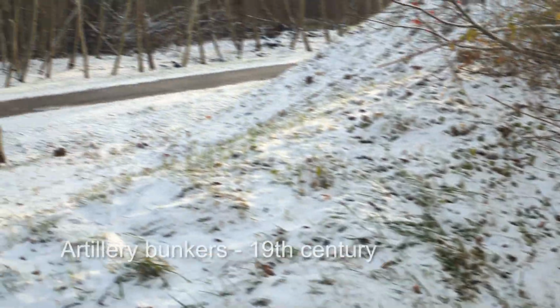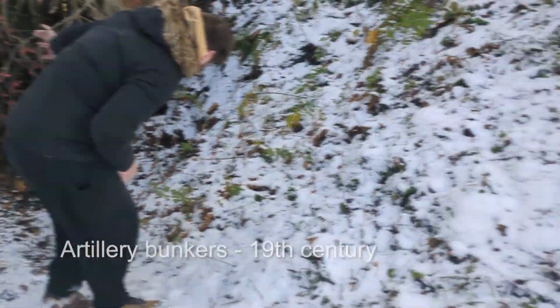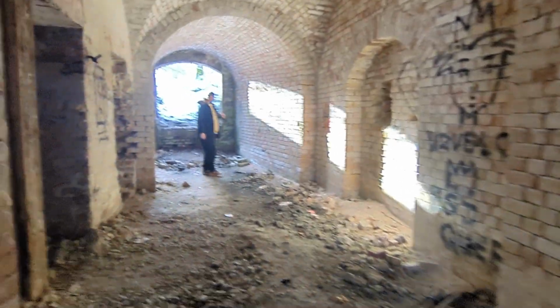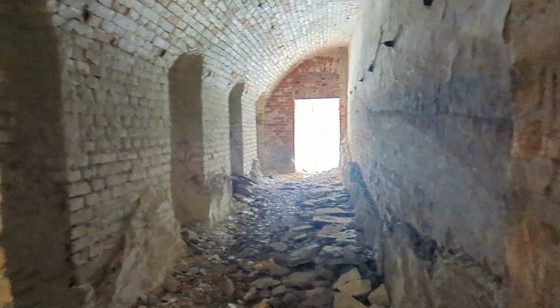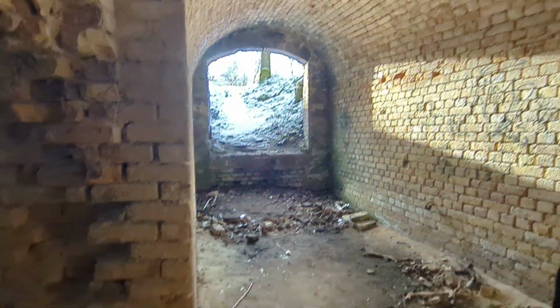Hidden in a sort of fake mountain, fake hill. Old Soviet bunkers lining the coast, which is just over there. I guess what was once a series of fortifications along the coast has basically all been blocked up, cemented over, or just allowed to sit here. I think these are actually pre-Soviet.